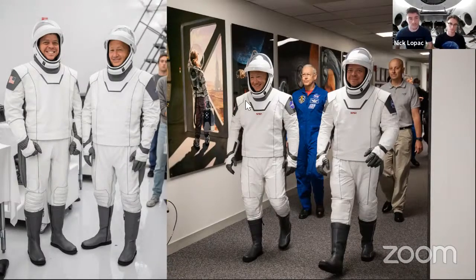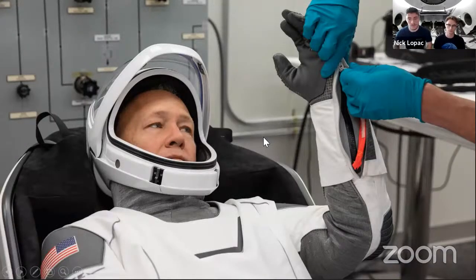So what's unique about the gloves, and thank you, Nick, for discussing the layers, is you can actually see the first zipper, the white thin zipper, is the outer or cover of the glove, and then you have the red tag, which is the inner layer, which is like the bladder system of holding in pressure and ensuring that the pressure doesn't leak to ensure safety for the astronauts.